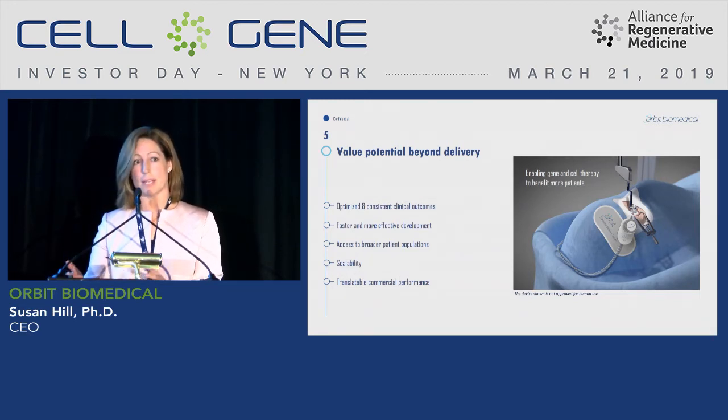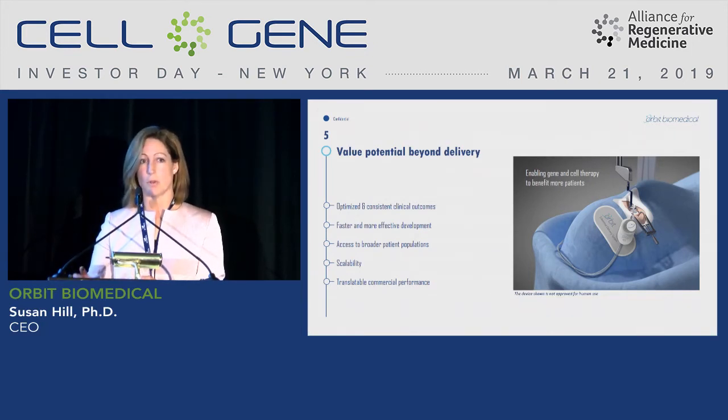We want to enable that technology to be as broadly applicable to as many patients as possible, and that's really our goal. So we're early days, we're 12 months in, we have a lot of development work to do, but we're really excited about the potential, and we look forward to keeping you updated as we move forwards.